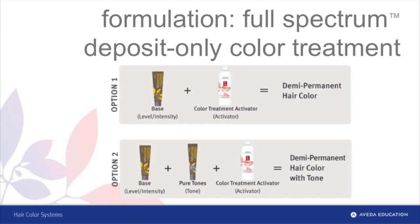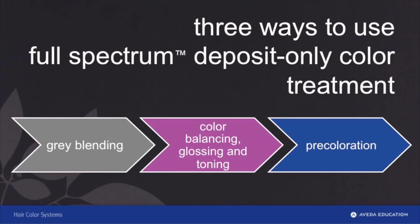If you have a base mixed with your color treatment activator, that will give you basic hair color. And if you choose your base with a color component and a color treatment activator, that will give you hair color with tone. With deposit-only color treatment, there are 3 primary uses. One is for gray blending. The second is for color balancing, glossing, and toning. And the third use is for pre-coloration or filling the hair.